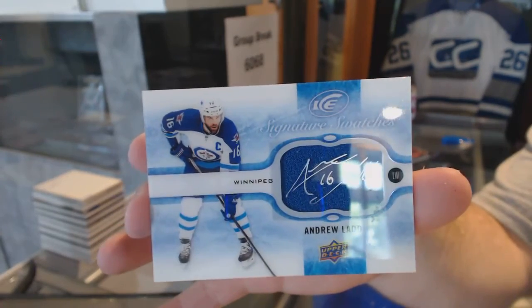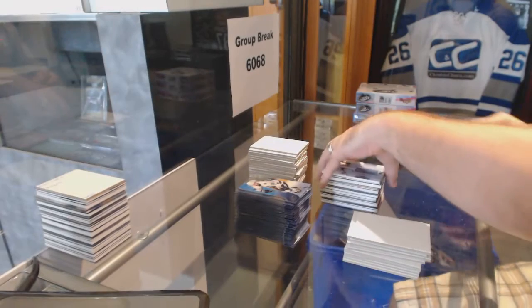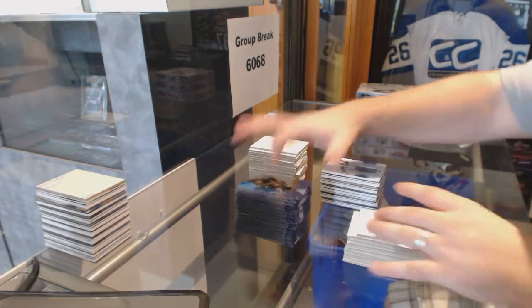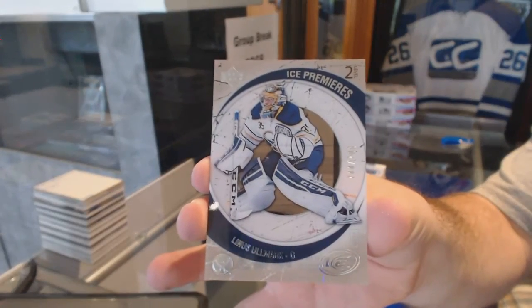Signature sensations, Andrew Ladd. And again, guys, some of these could be a really, really hard grouping as well. So, and we finish off with an Ice Premier's retro rookie to $7.99 of Linus Ullmark for the Atlantic Division.